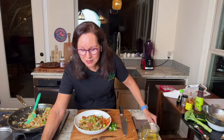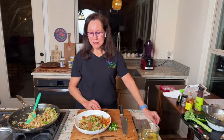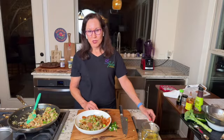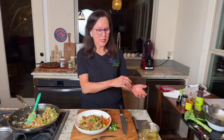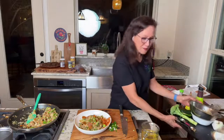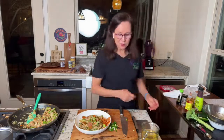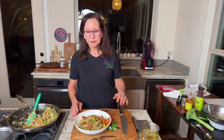Let's see. Lydia says, "I love the way you're organized when you cook." Thank you. That's a thing they teach us in culinary school, that you have all your ingredients close by. I teach a lot of classes, so I put all my ingredients on trays and have them close by. That makes it go a lot faster if you're organized.